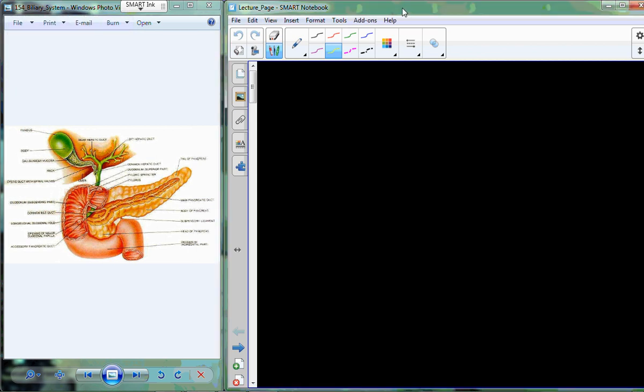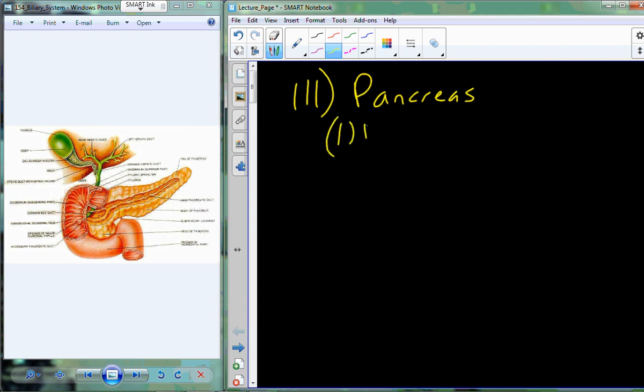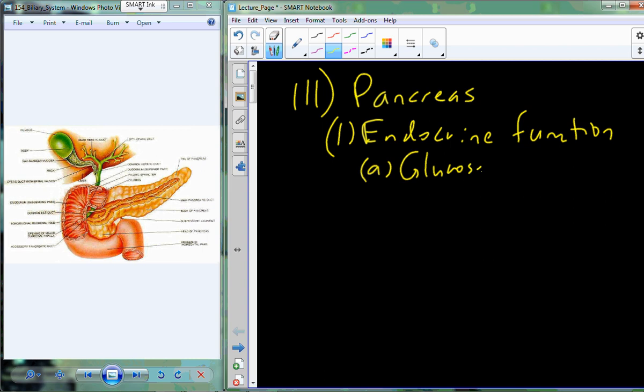All right, so pancreas is our third digestive support organ. And we've already discussed some of the endocrine function of the pancreas. It was actually digestive in nature because it helped out with glucose homeostasis.